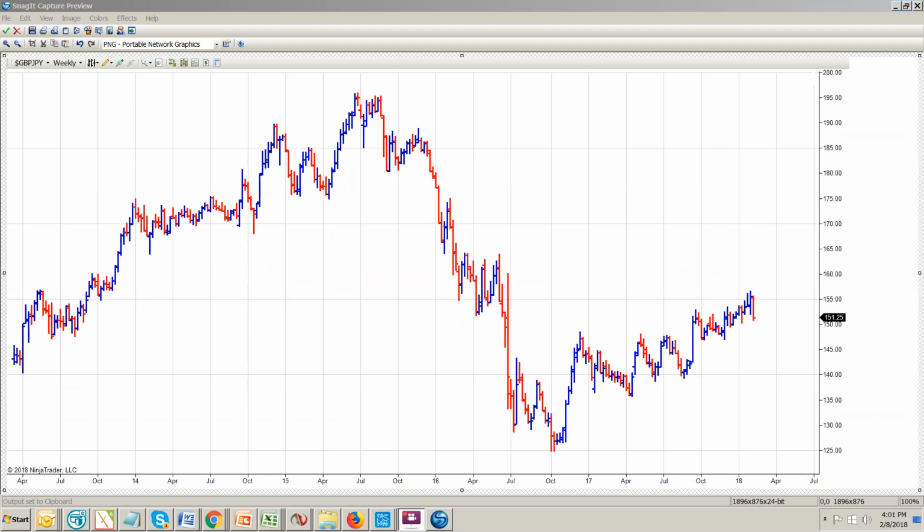Now I was saving the granddaddy of all the yen trading pairs for last, which is the British pound versus the Japanese yen. This is a weekly chart. I say it's the granddaddy because this tends to be the most volatile. It will give you the most bang for your buck, but it is highly volatile. So if you are going to trade it, make sure you keep your risk appropriate.